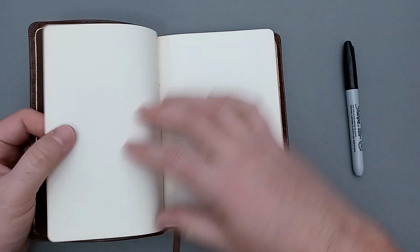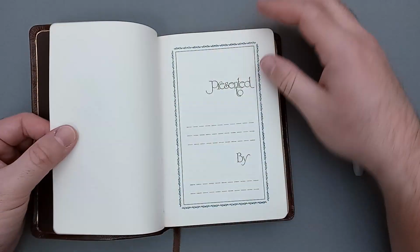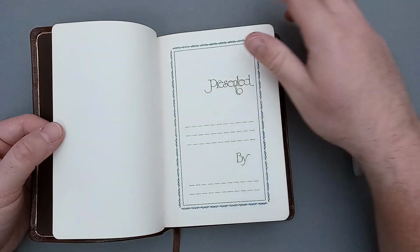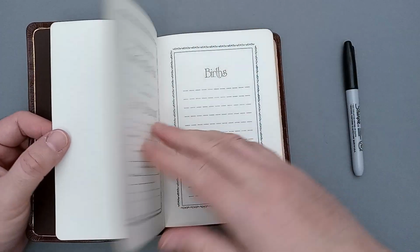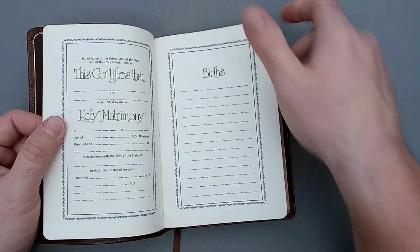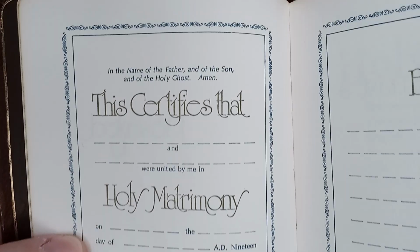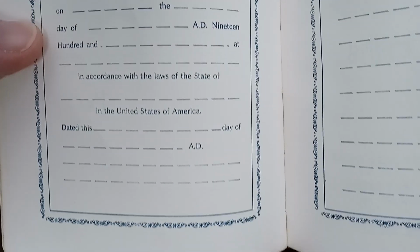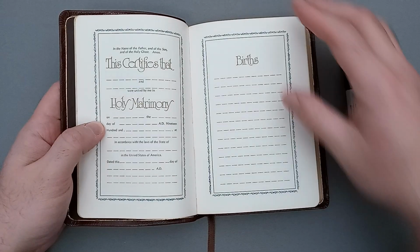We have a blank sheet there. Second blank sheet. Our presentation page. Look at that, very fancily done. Nice little design elements there. Nice little font chosen. Very indicative of the era. I don't let you guys see the birth certificate page or marriage certificate page there. And we have a birth page on the opposite side.